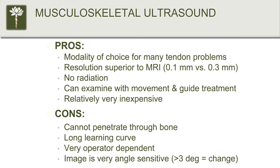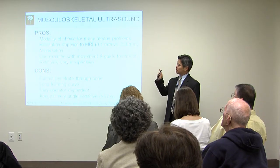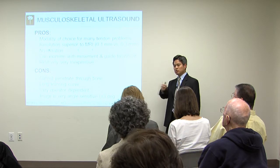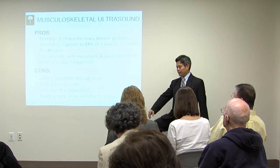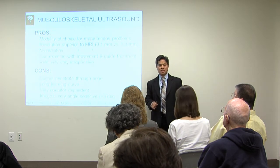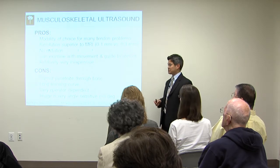It is the modality of choice for a lot of tendon injuries. MRI, everybody thinks MRI, right? Okay, $1,500, $2,000 per study. You can do an ultrasound for like 200 bucks. The resolution is actually 3 times better than MRI, and so with certain things like tendon injuries, rotator cuff injuries, MCL injuries in the knee, plantar fasciitis, it is superior to MRI in terms of resolution and diagnostics.